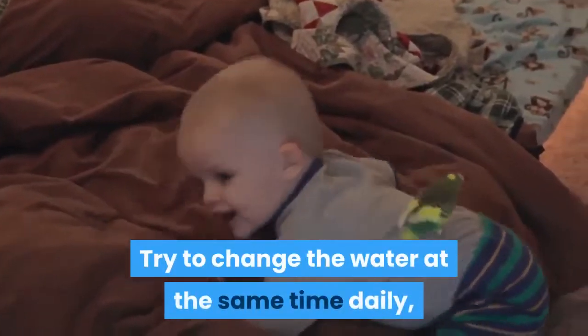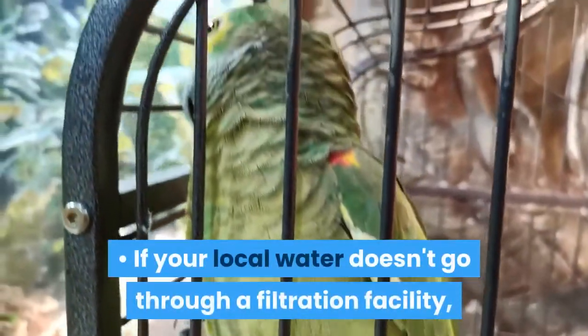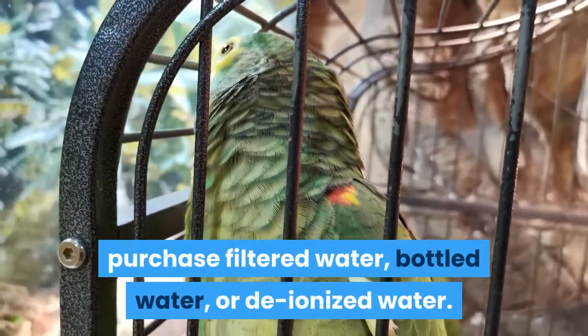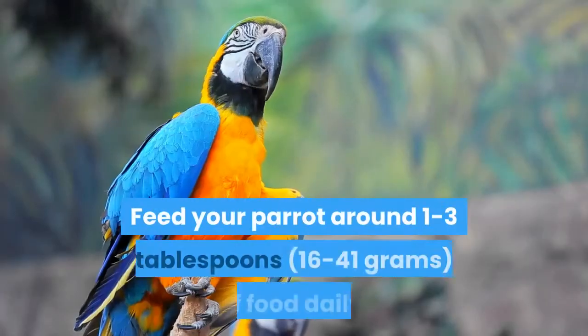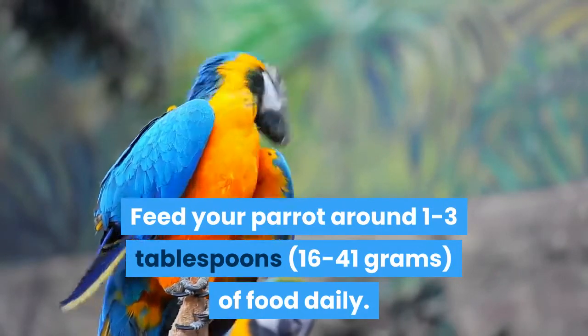Try to change the water at the same time daily, such as in the morning before heading off to work. If your local water doesn't go through a filtration facility, purchase filtered water, bottled water, or deionized water. Feed your parrot around 1 to 3 tablespoons, 16 to 41 grams, of food daily.